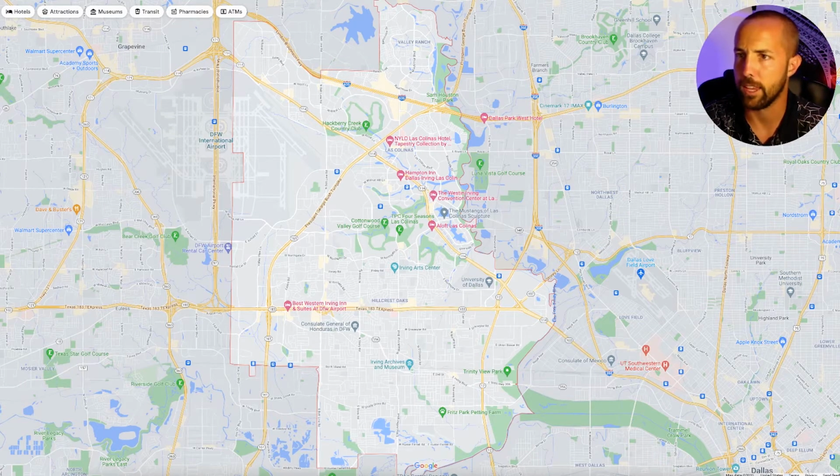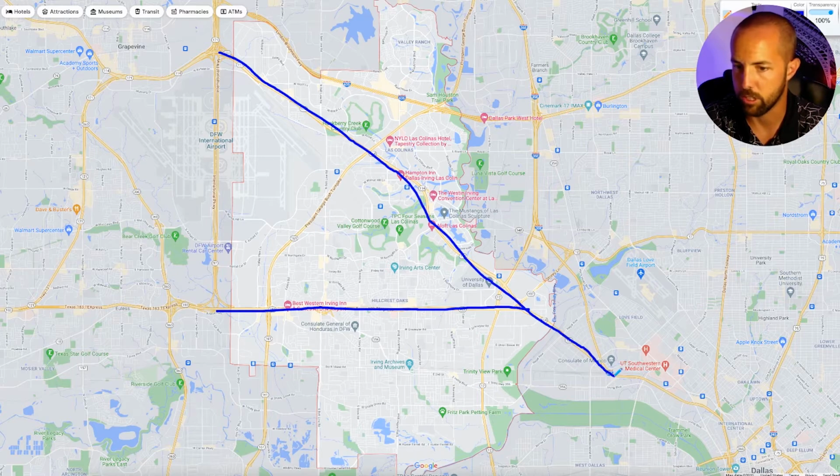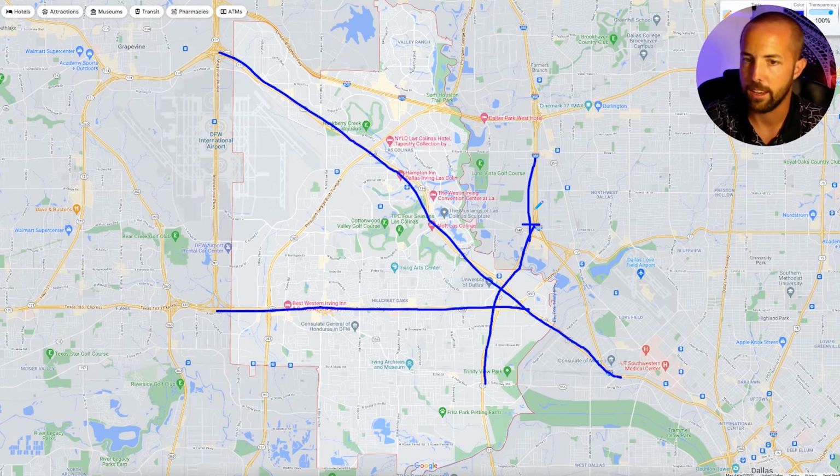I didn't talk about the highways, by the way. So you have 183. That's a freeway that's going to merge into 114 right here, which goes into the airport. Okay, so you have 114, and then this will, like I said, merge into I-35, and so this happens as well. So loop 12. So right here is where loop 12 starts. Okay, and then I-35 continues going right there, which will take you into downtown.